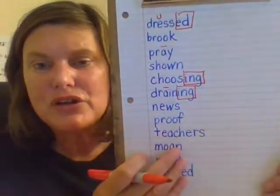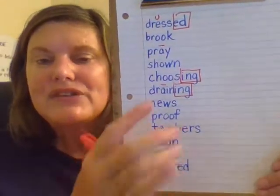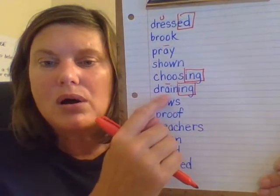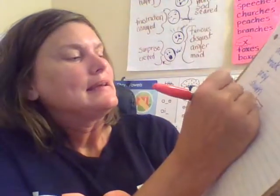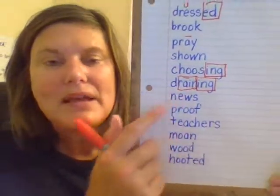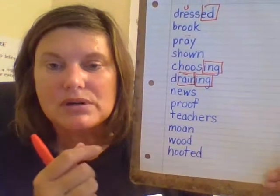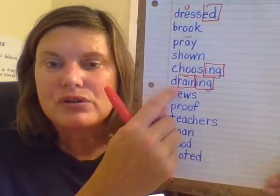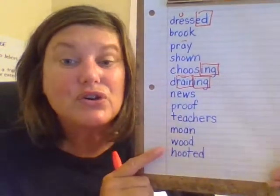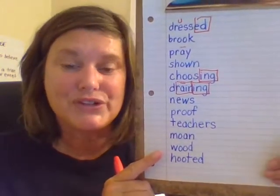Now, let's look at something else. Another way to be a good word detective is to look for smaller words that you know. Well, RAIN, I know that word is rain. So if I came to this word, I could say rain, draining. So you can also look for small words that you know.